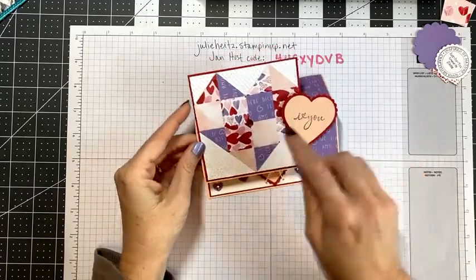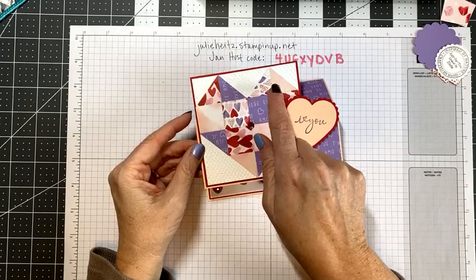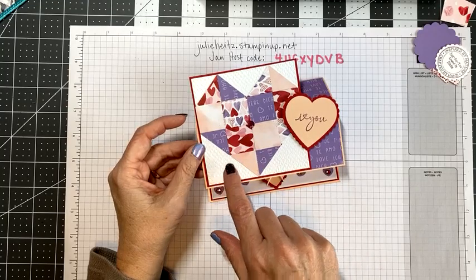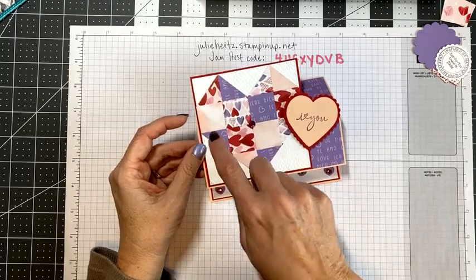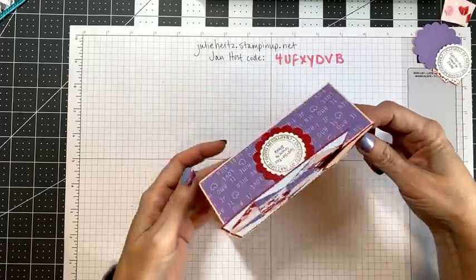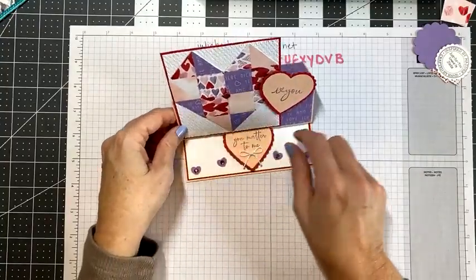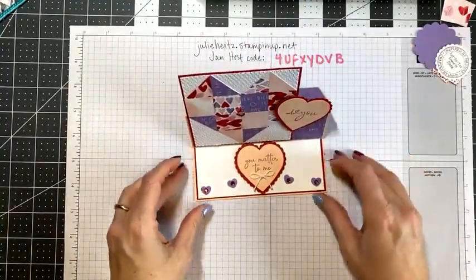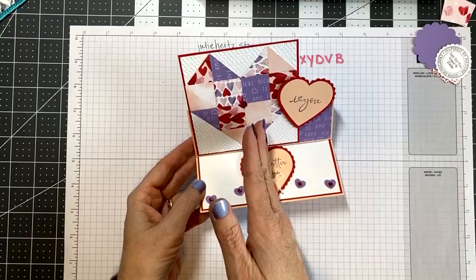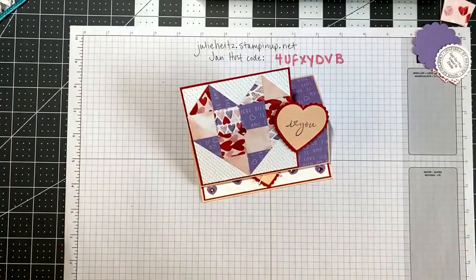Okay, so this is our Patchwork heart. It is a 4-inch square, and it's a 16 patch. So we have 4 1-inch squares across, 4 1-inch squares down, for a total of 16. And this is going to be our quilt block for today. And we're just going to do a different version of the easel card, where we are going to make it stand up in landscape mode rather than in portrait mode, but also just shifting our focal point. You can either shift it to the left or to the right. So that's the card for today.